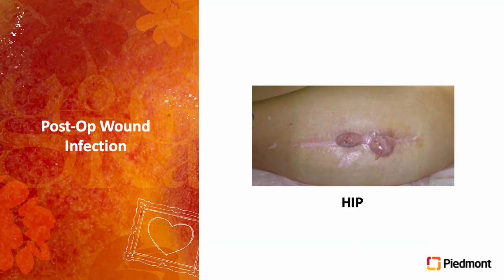Here is an example of a post-op hip replacement infection. Post-op infections often become so severe that the site can open and have large amount of drainage. These infections may require long-term antibiotics or a secondary surgery.